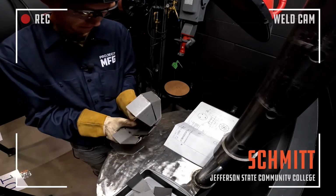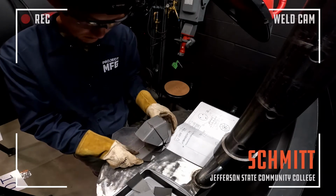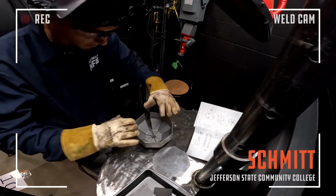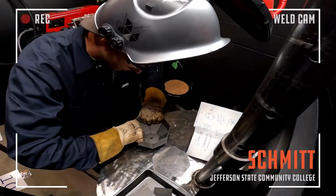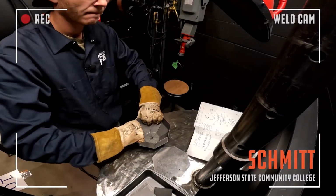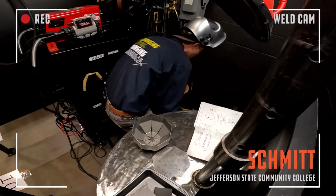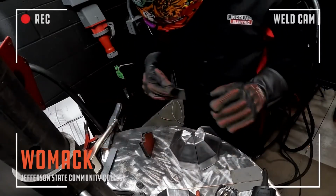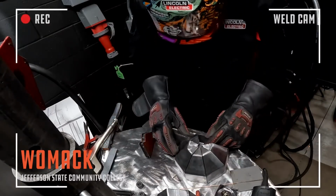Peyton approaches his project from the inside out, laying the pieces out flat, TIG welding on the inside to tack the pieces together, and then folding it up into the final shape before attaching it to the base. Put myself in a predicament. Other competitors assemble their products upright on the base, welding from the outside.